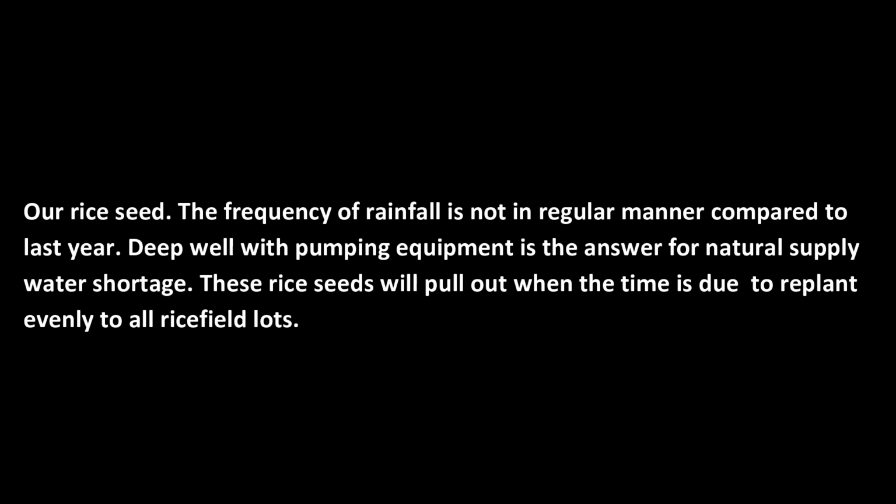The frequency of rainfall is not in a regular manner compared to last year. Deep well with pumping equipment is the answer for natural water supply shortage. These rice seeds will be pulled out when the time is due to replant evenly to all rice feed lots.